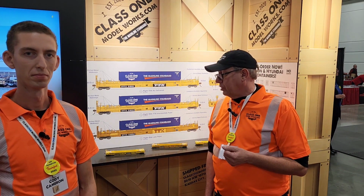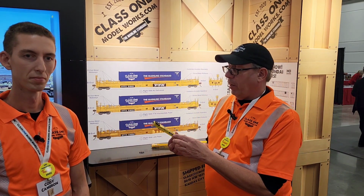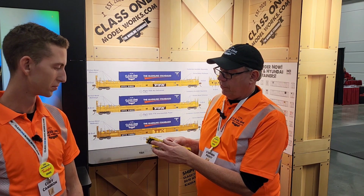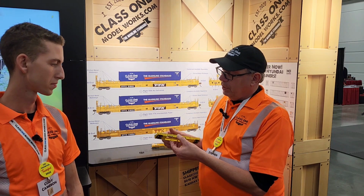The TWF10 was a high-capacity, high-load car for intermodal that is a very unique and very interesting car. Our models of this car are actually metal with trucks that have never been produced, the Union Wagon trucks. These have never been produced in HO scale before. And this is a very unique car.